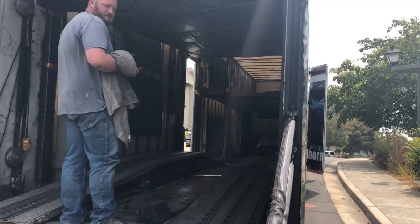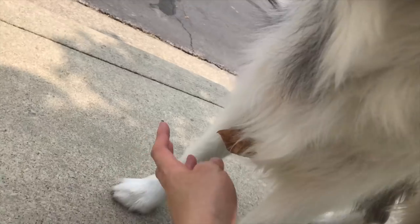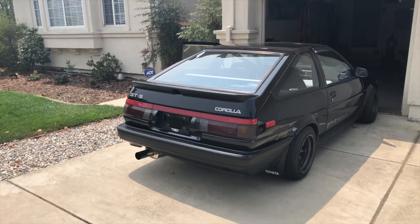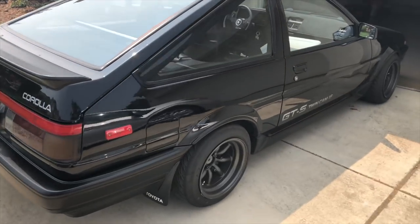So this is the first car on the load, huh? Yes, sir. This is a leaf down here. One final look at the car. Just took off the license plate. This thing's ready to go. It's all loaded.